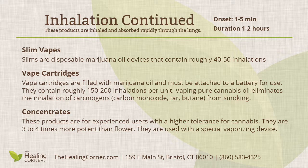Concentrates are products typically for experienced users with a higher tolerance. They are 3 to 4 times more potent than flower. They are used with a special vaporizing device.